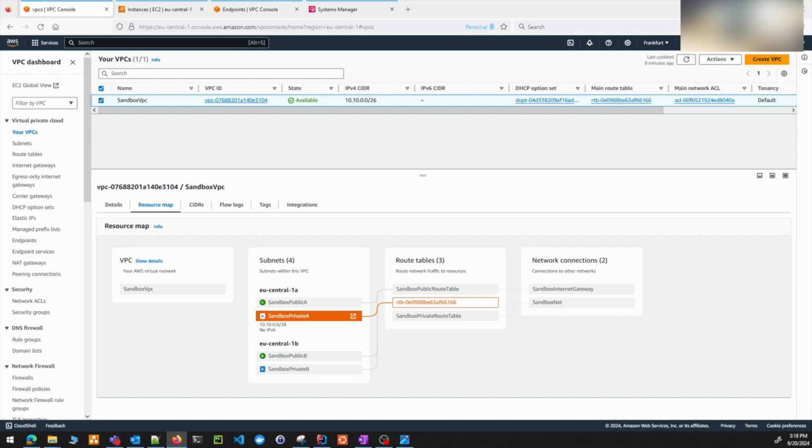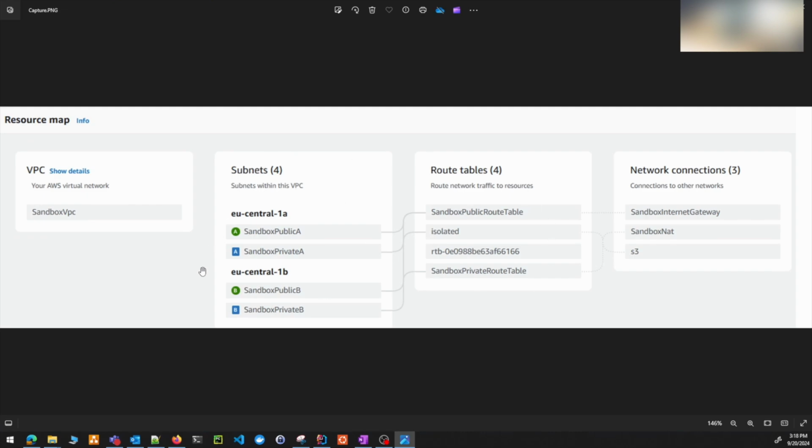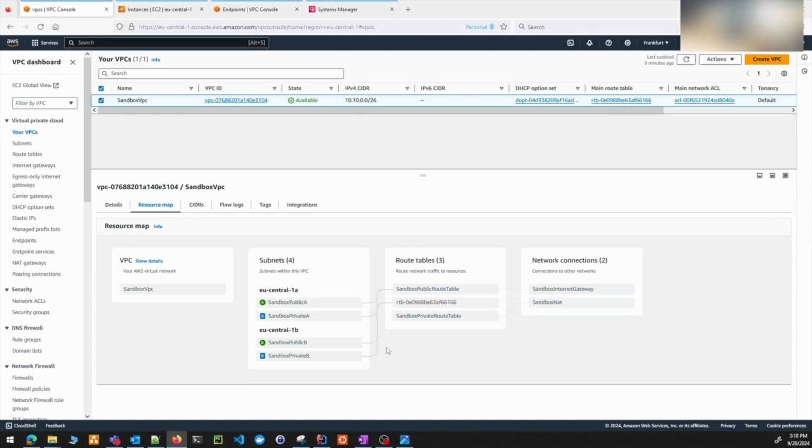We want to have an infrastructure which really looks like this. So how to make this? To make this, we will first have to configure something. First of all, we have to create one route table, one isolated route table. We already have a private route table and a public route table, but we need one isolated route table, or we can use the main route table as well. We can use the main route table, and we can just associate one of the subnets to it.